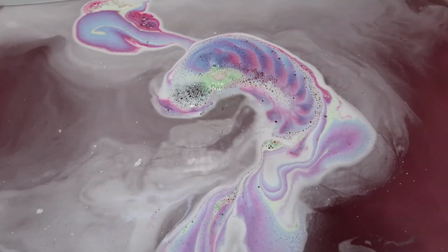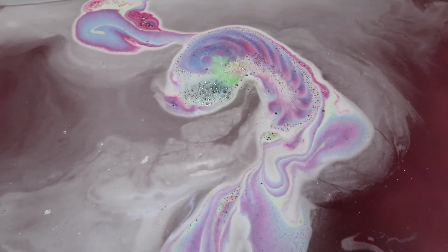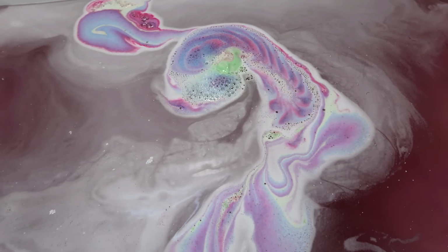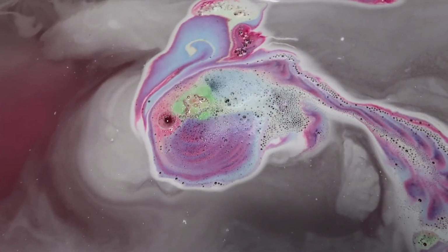This bath bomb is definitely a wonderful bath bomb to pick up if you love bath art. As you can see, there is lots of lovely patterns being created by the bath bomb, and I definitely captured some beautiful photographs from this bath bomb. I would definitely recommend it if you do like picking up some pictures for your Instagram.